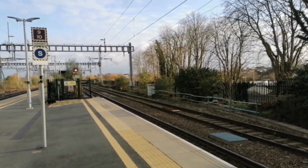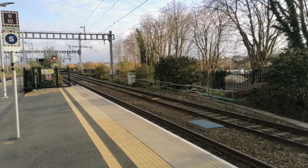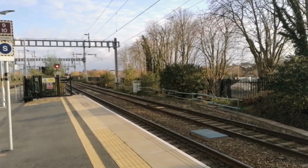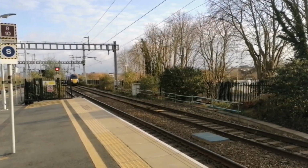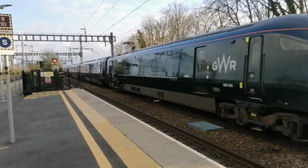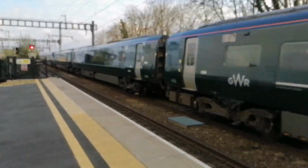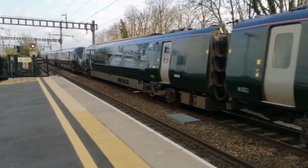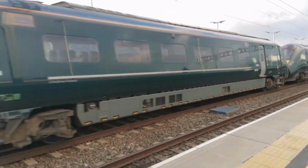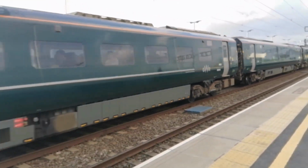Right, fast approaching Didcot Parkway, we've got an IET. I've got no idea where it's going to. Probably Swansea or something. Oh no, hello, it's arriving here, I think. 802.019 to Weston-super-Mare. Oh, coupled with 802.010. It doesn't say it's stopping here.